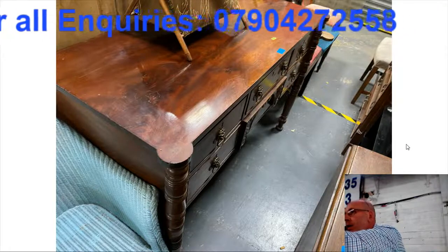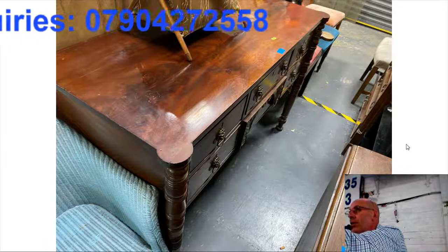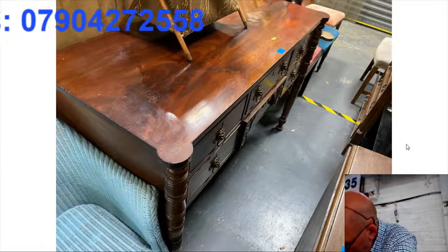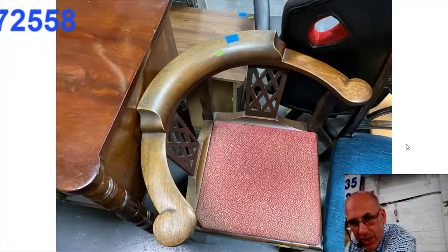28 on bid, 30 anywhere, £30 anywhere, selling away then at £28, £28 to number 52, and lot number 673 is this nice corner chair.